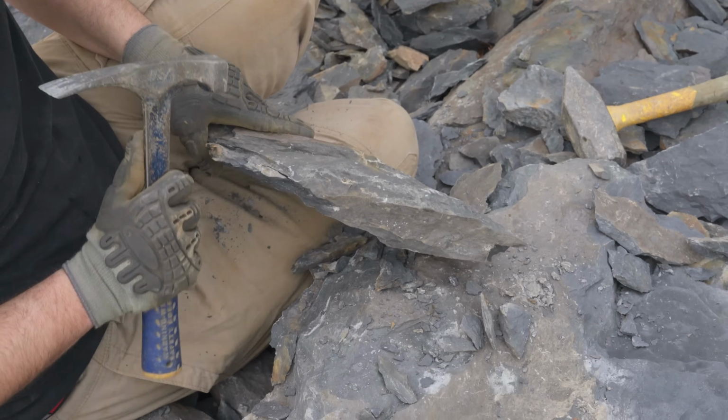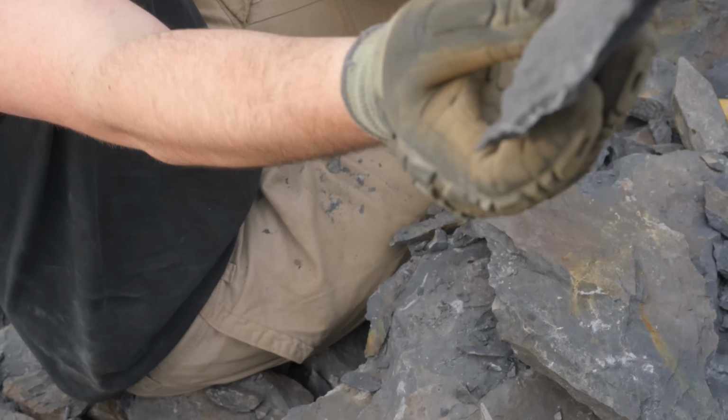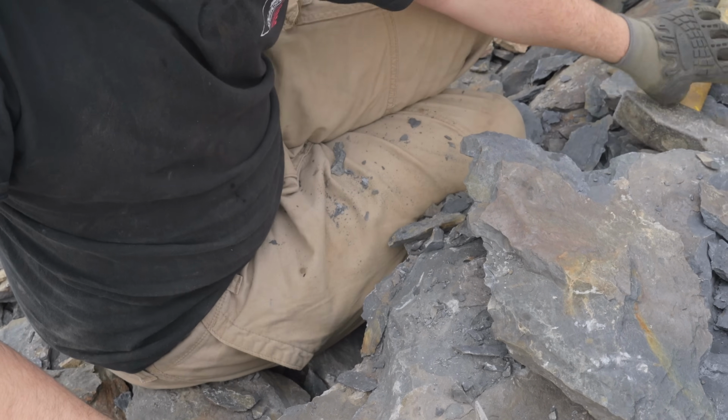Bad day 370 million years ago. Now I could prep this for you if you wanted. Let's see it. Here's your trilobite. Oh, damn. Oh, I see what you mean. He's all curled over on himself.